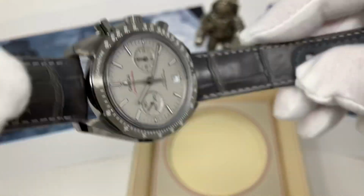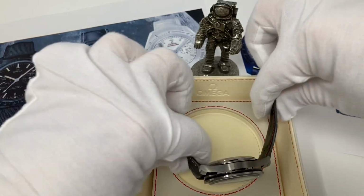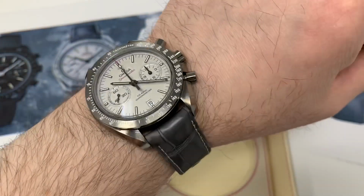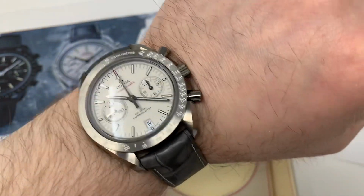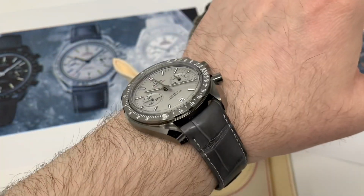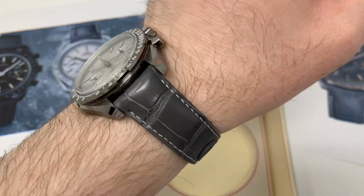Let me put this watch on my wrist so you can get a good idea why I say that the watch made a lot of sense on my wrist, even with its larger size. Here you can observe the watch on my wrist, which is 7.25 inches. Because of its short lugs and the way it's built, it truly sits beautifully on the wrist, and it has such an elegant, powerful presence. The color and everything just strikes out.